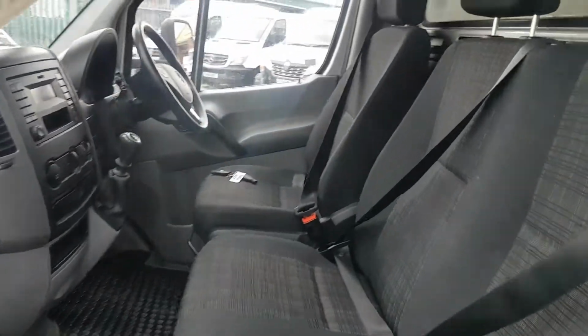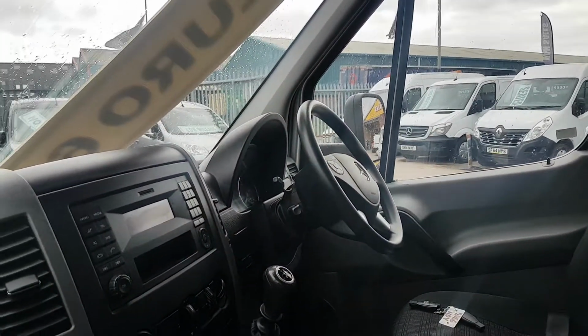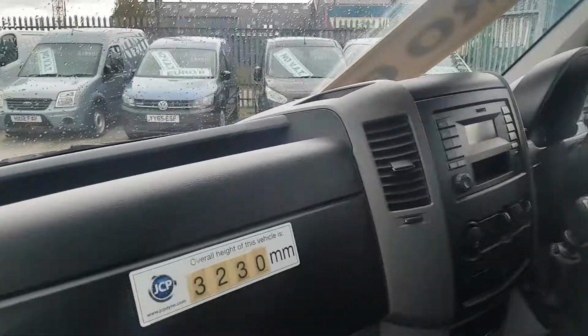Cloth seats, three-seater cab, two keys, six-speed gearbox, Bluetooth, cruise control, multifunction steering wheel. All the booklets.